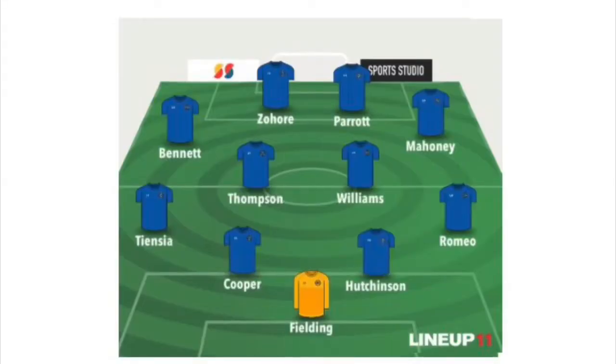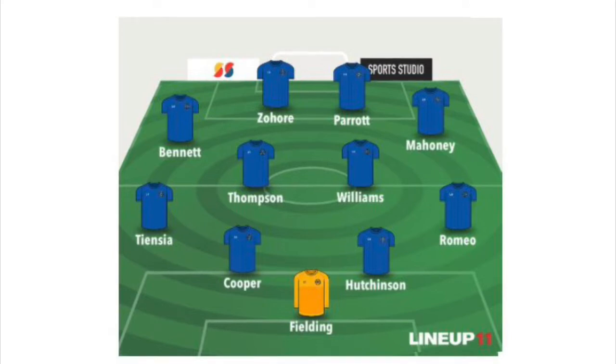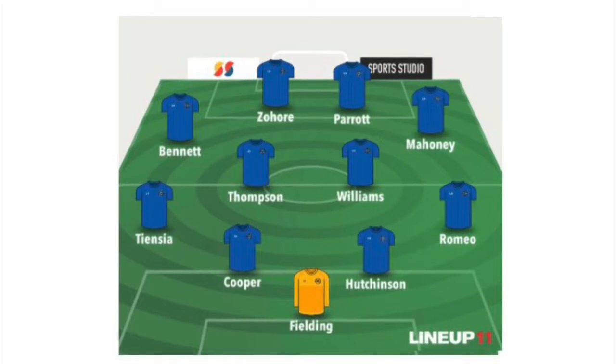Deju, there's numbers, but let's focus more on the Millwall side of things, and let's go with the team that I believe Gary Rowell will choose to start the match. So here it is, Frank Fielding in goal. I think he's going to go back with Marlon Romeo to give him his chance out the back, with Hutchinson and Cooper. And then I do believe he's going to play, I hope he's going to play Tiencha at left back. In the middle, I think he's going to carry on with Ben Thompson and play him with Sean Williams.